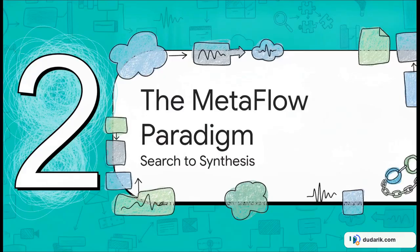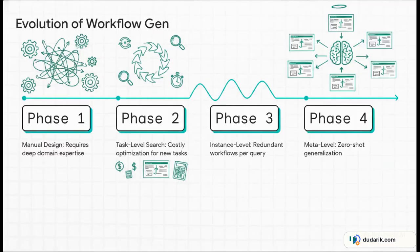Moving right along to Section 2, the MetaFlow paradigm shift. Let's trace how workflow generation has evolved over time. We started way back with manual design, which requires massive domain expertise and scales incredibly poorly. Then we moved to task-level search. This used methods that needed costly, from-scratch optimizations for every single new task. We're talking sometimes thousands of API calls. Then came instance-level generation, dynamically creating a workflow for every single query, which is just wildly redundant. Now, we are entering Phase 4, meta-level generation. This is what enables true zero-shot generalization.